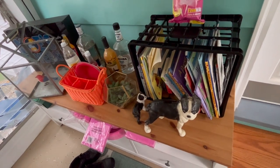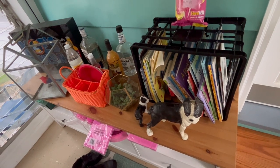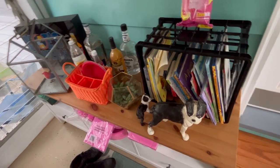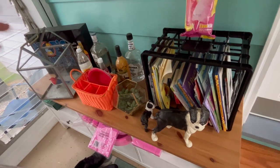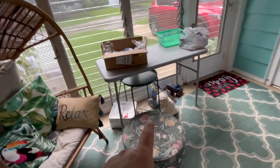It was on clearance. So anyway, neither of us really drink, but people come over for parties and they expect there to be alcohol. So there you go. There's your alcohol. Anyway, so it's going to match that. And it's going to go right there.